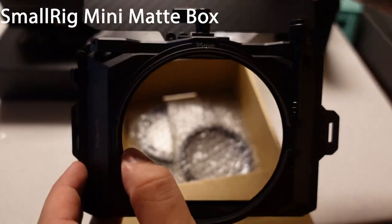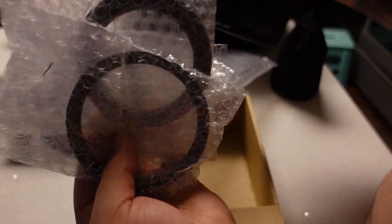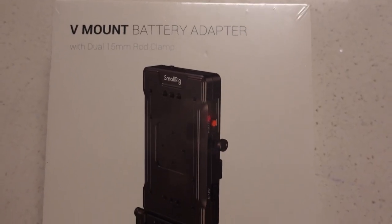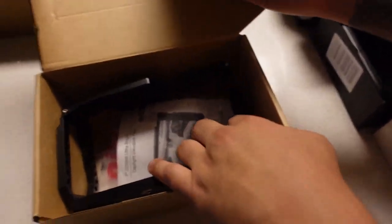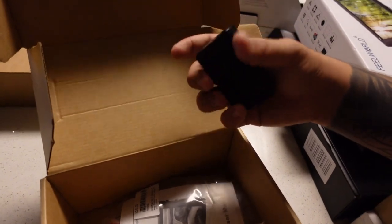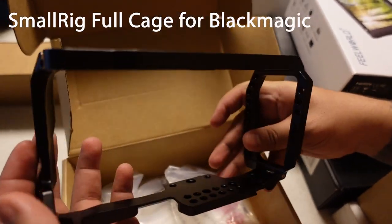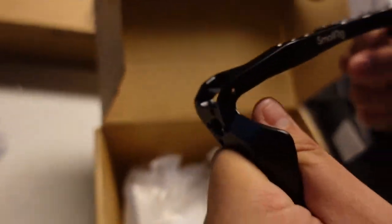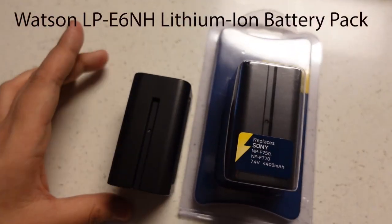So then we have the Small Ring mini matte box with lenses. I don't know if they're lenses, honestly, but with those things. Next, we have the V-mount battery adapter. This is different than the other one. So next we have the Small Ring full cage for Blackmagic. We also have batteries, and they also give you a battery charger.